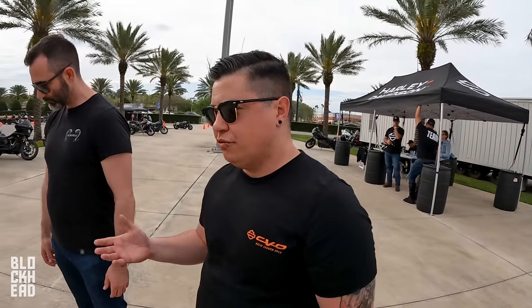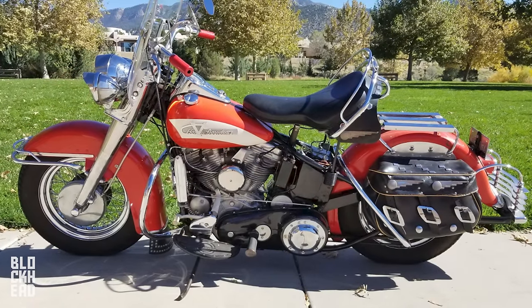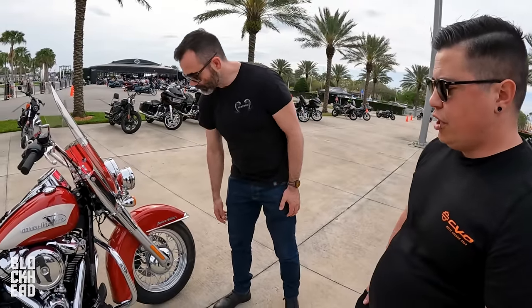It's also the 75th anniversary of the Hydra Glide. We really wanted to celebrate some of that era more with the two-tone. So this two-tone scheme came from '56 with Redline Red, Birch White, that we're showing here, as well as the tank medallion and the fender medallion. So those were also of that era.